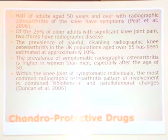These are some interesting facts about X-rays, because osteoarthritis is a very gray area where you have no diagnostic means. Half of adults aged 50 years and over with radiographic osteoarthritis of the knee have symptoms. Of the 25% of older adults with significant knee joint pain, two-thirds have radiographic disease. The prevalence of painful disabling radiographic knee osteoarthritis in the UK population aged over 55 has been estimated at approximately 10%. The prevalence of symptomatic radiographic osteoarthritis is higher in women than men, especially after the age of 50. Within the knee joint of symptomatic individuals, the most common radiographic osteoarthritis pattern of involvement is combined tibiofemoral and patellofemoral changes.